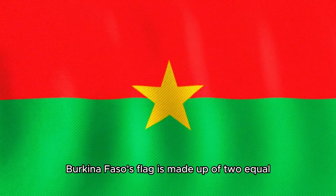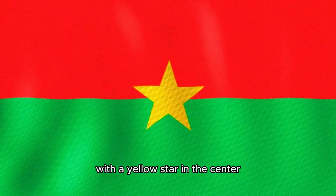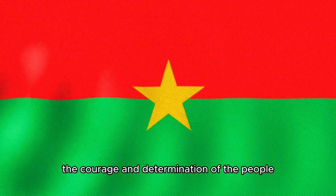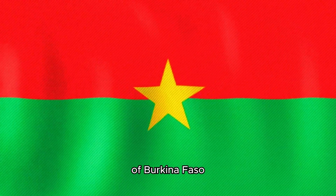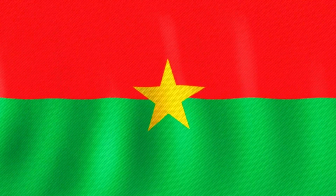Burkina Faso's flag is made up of two equal horizontal bands of red and green, with a yellow star in the center. The red symbolizes the courage and determination of the people, while the green represents the fertile lands of Burkina Faso. The star represents unity and hope.